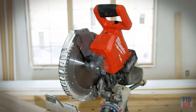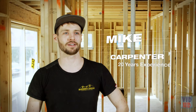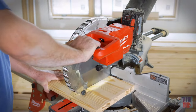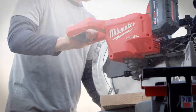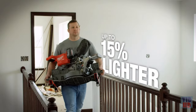The M18 Fuel 12-inch miter saw, from the very get-go, it blew me away. It's got more power. It just cuts way better than every other cordless and corded 12-inch miter saw that I've used. I have not had any issues with the power at all. It feels better in a lot of ways than a corded 12-inch miter saw. The M18 Fuel 12-inch miter saw is definitely lighter than a lot of the corded miter saws we've used.